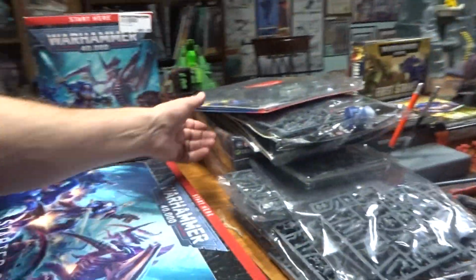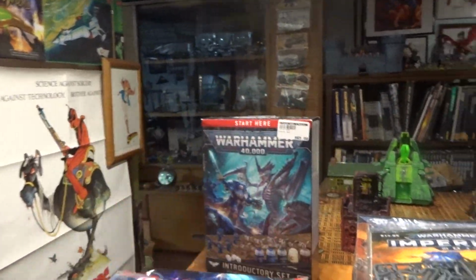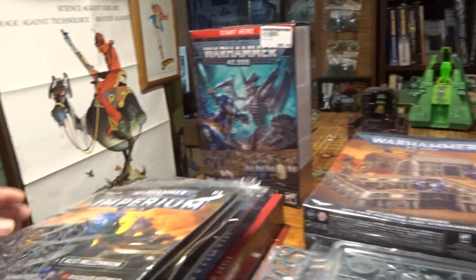And then of course I've got my Imperium subscription going here. So I have all this. Then I have Terrain with Sisters of Battle in here, and Imperial, and underneath that box I have Necrons. So that's what I'm doing, guys.